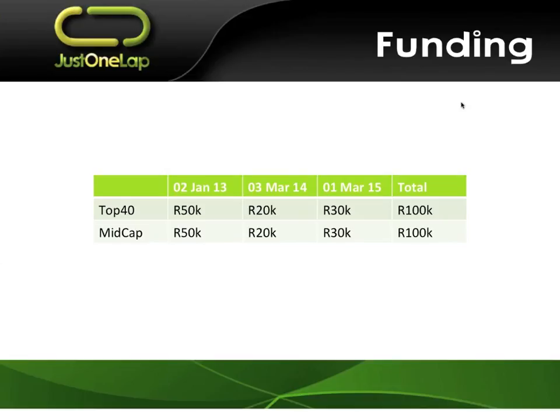We funded the portfolios initially with 50,000 at the beginning of 2013. We added a further 20,000 at the beginning of last year's portfolio, and we've added another 30,000 as of today, which means total funding over the period has been 100,000.